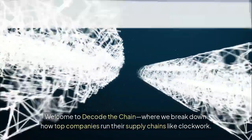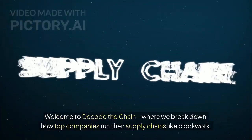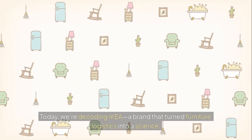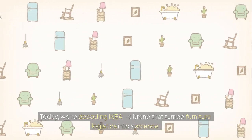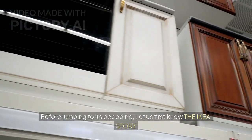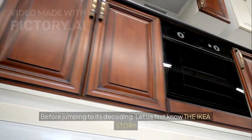Welcome to Decode the Chain, where we break down how top companies run their supply chains like clockwork. Today, we're decoding IKEA, a brand that turned furniture logistics into a science. Before jumping to its decoding, let us first know the IKEA story.